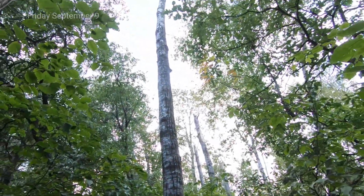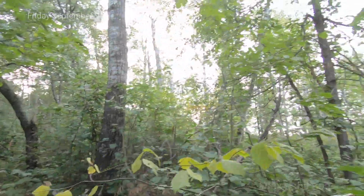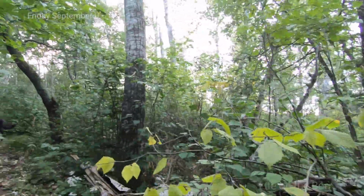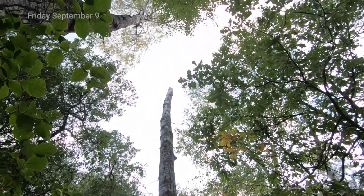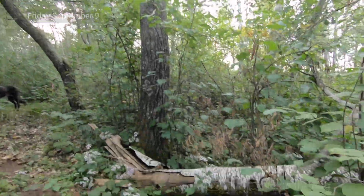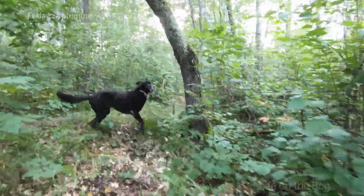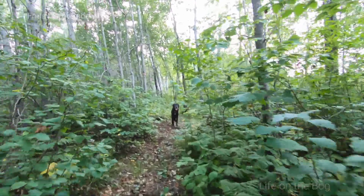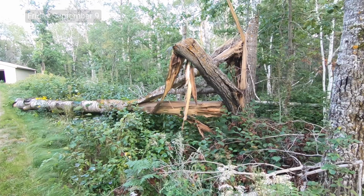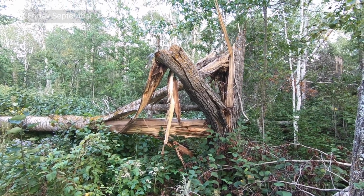I think this is the one. Maybe not. This may be the one that let go the other day, that I heard from the house. Yeah, there are mosquitoes. I gotta get out of here. Isn't that dramatic? Still.